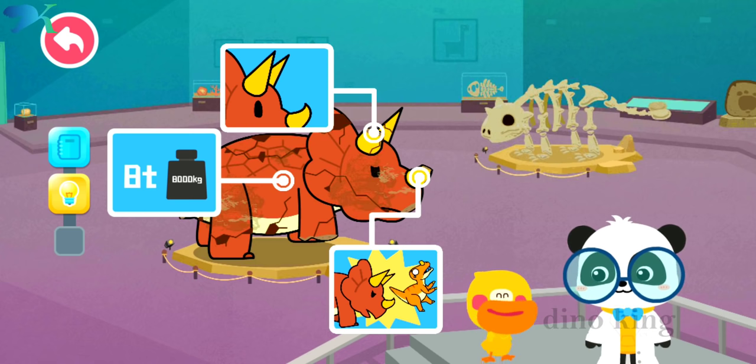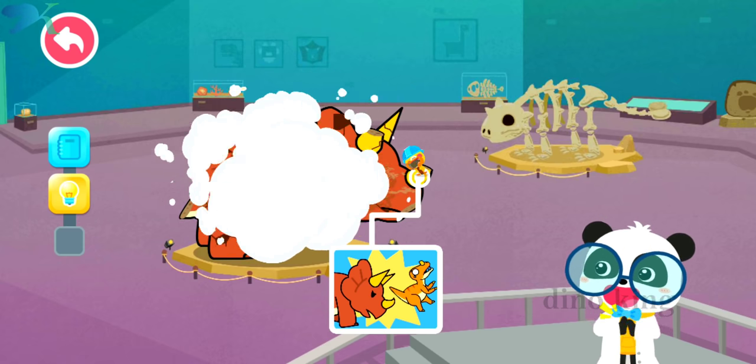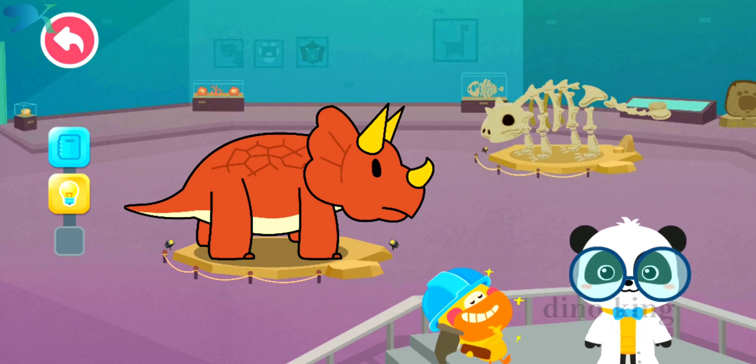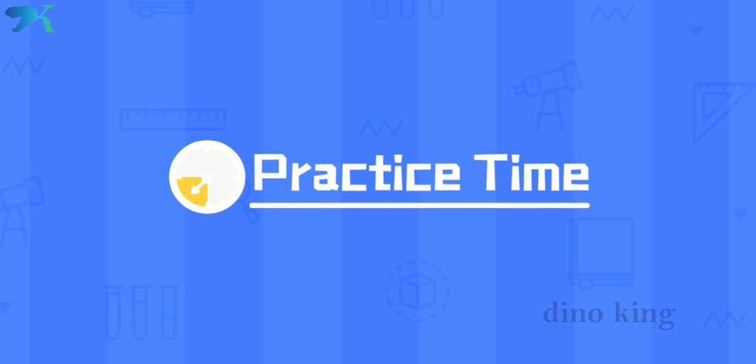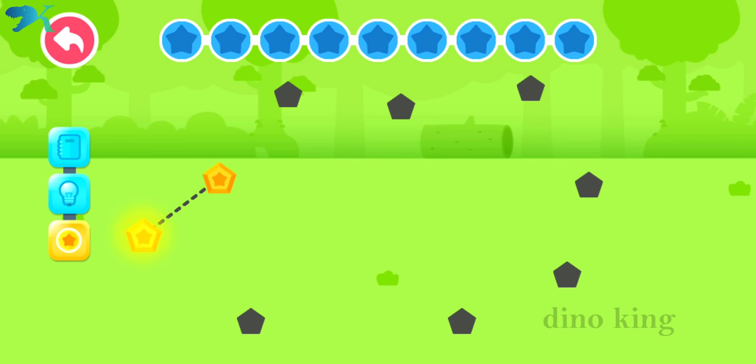Let's fix the dinosaur model. Quack, quack, quack, quack, quack. Kids, have you got it? Practice time! Let's connect to see what we can draw.